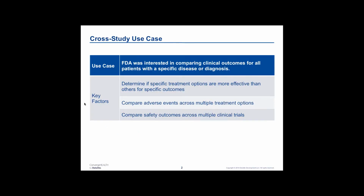Until now, when doing your analyses in tranSMART, you could only do one study at a time. So if you wanted to compare patients across studies for different reasons, you really didn't have a good way to do that unless you're just doing each analysis in one study at a time and then comparing the results. So what we enabled for the FDA was the ability to start to actually look at data across trials in one analysis.